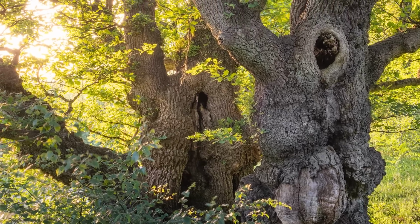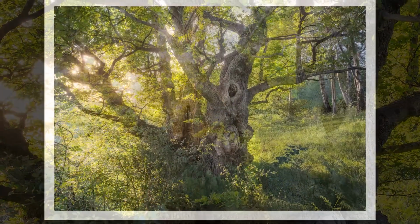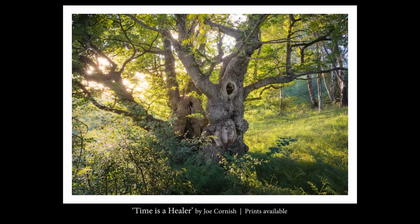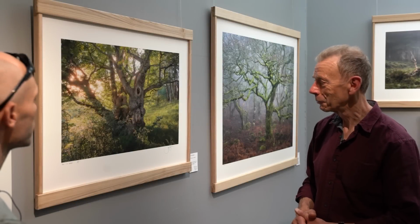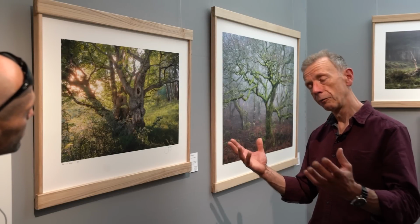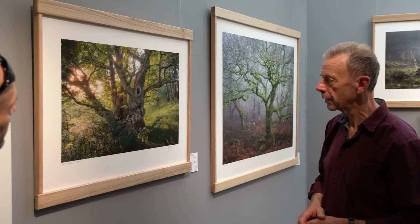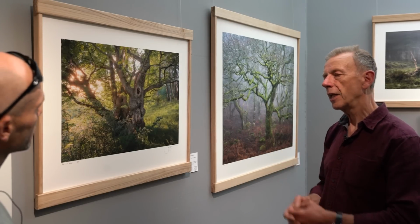But the heartwood has been split over time, and you can imagine that in the center of this tree, there's lots of rotting, decaying material, which is providing a life for many invisible creatures and microbes and so on. And that is part of what this theme is about, but it's also the contrast between the really ancient trees and the trees at different ages in the woods.